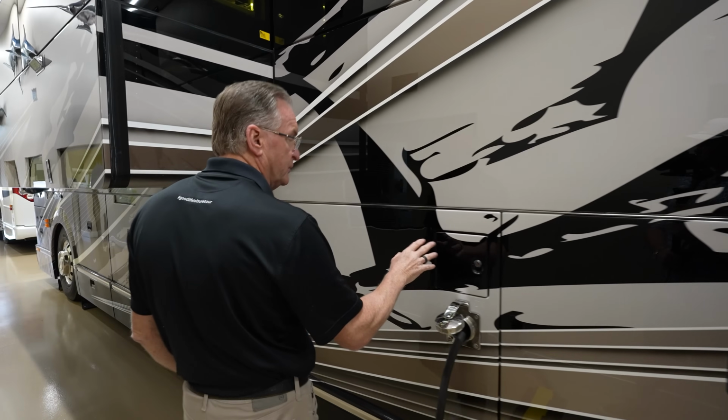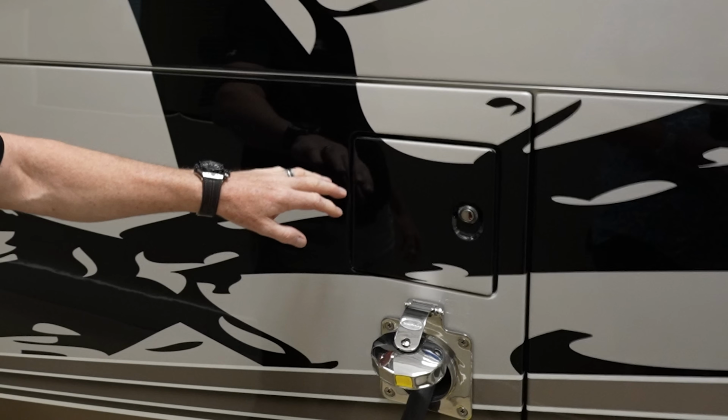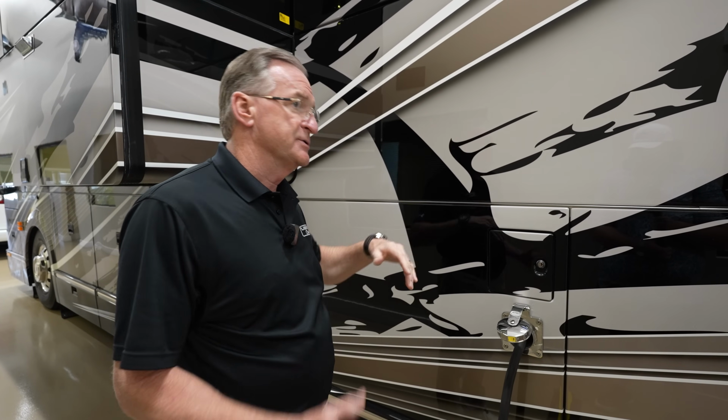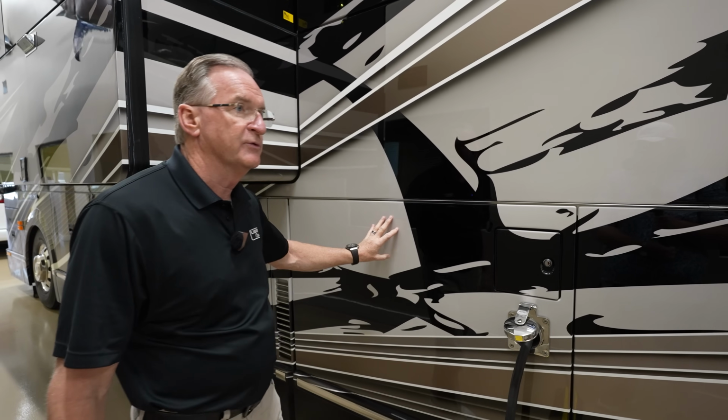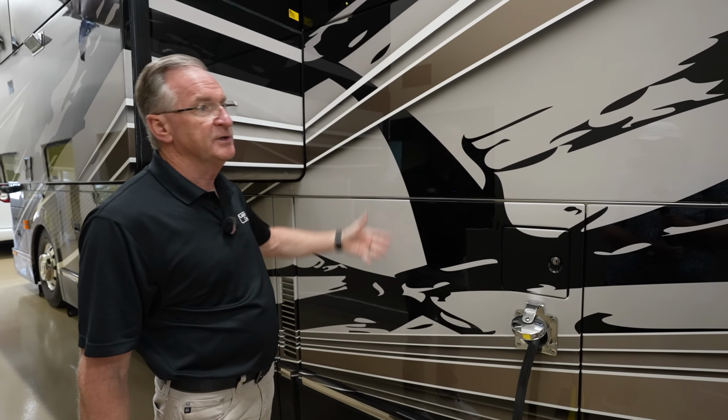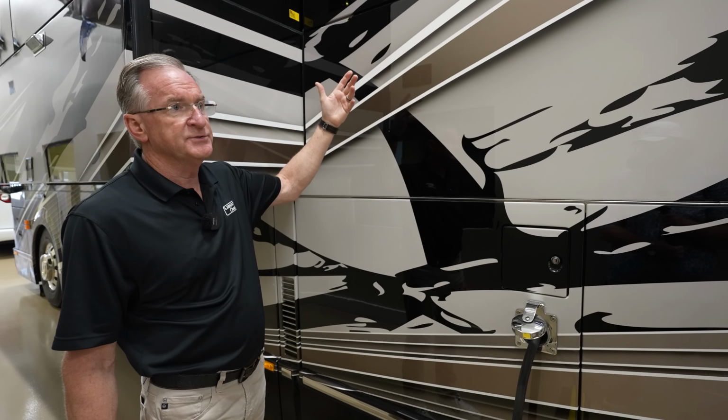Again, we have the fuel on both sides of the coach. So you've got fuel fill here and DEF. And then on the other side, you have fuel fill also. So all that remains the same. This is the over-the-road air system. So this is where the evaporator side is. The fans here are what blows the air up into the coach.